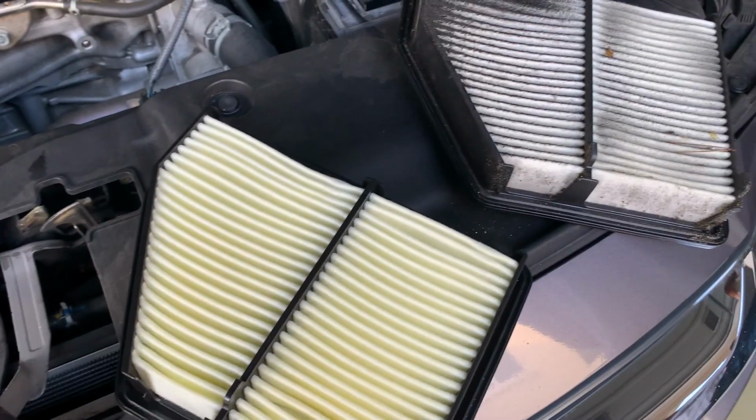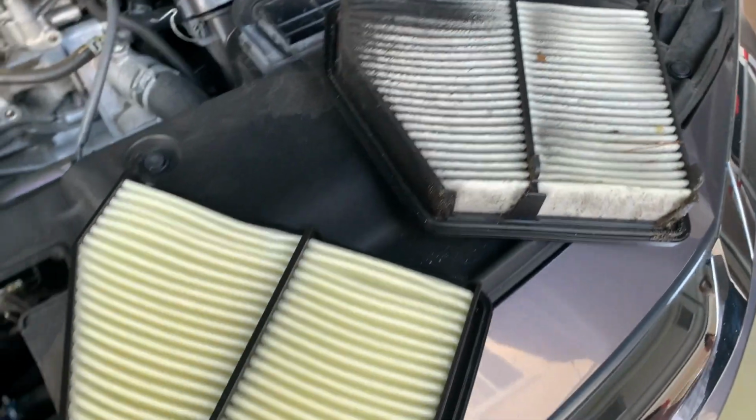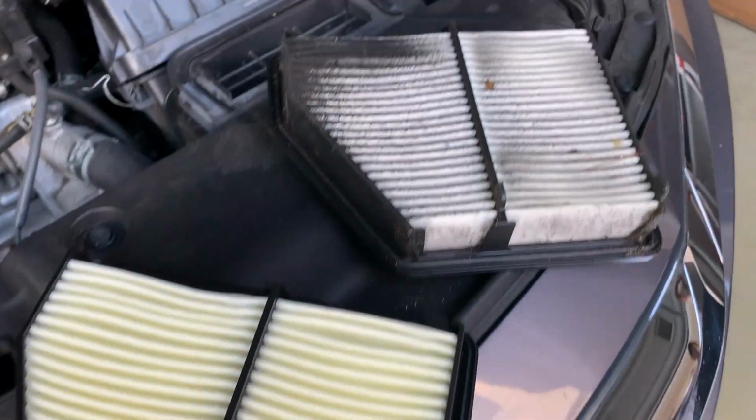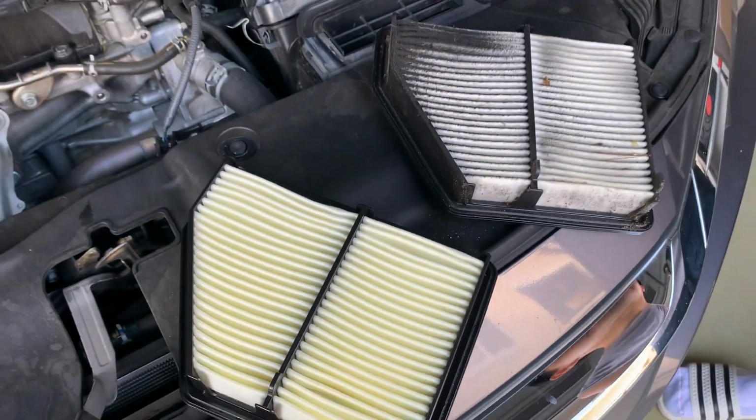Cool. All right, Dex, we finally got the correct filter. So you see this, all that dirt? You don't want that dirt going in your motor, so that's the whole purpose of an engine filter, to not allow that stuff to get in there. Car Shop 101. There it is.